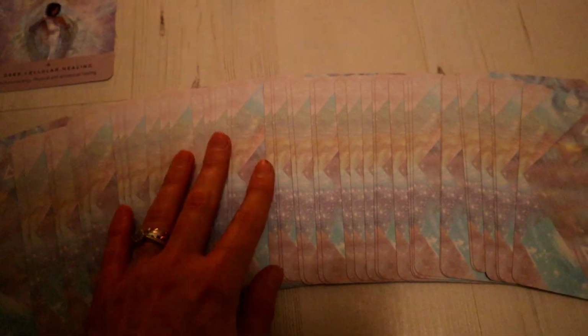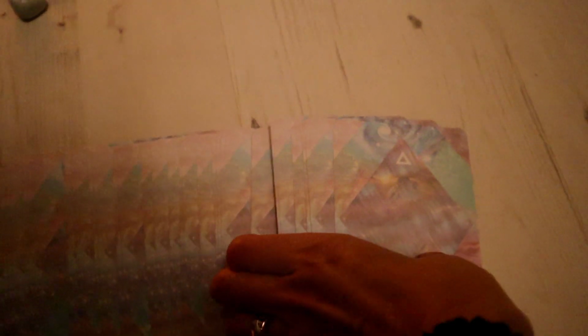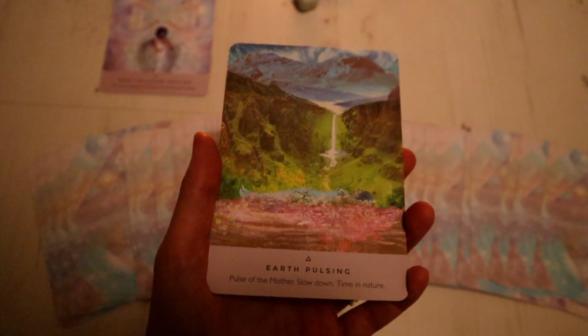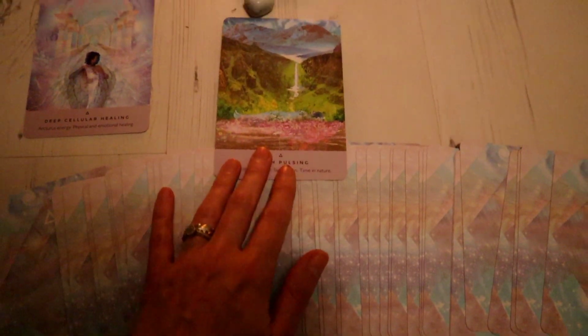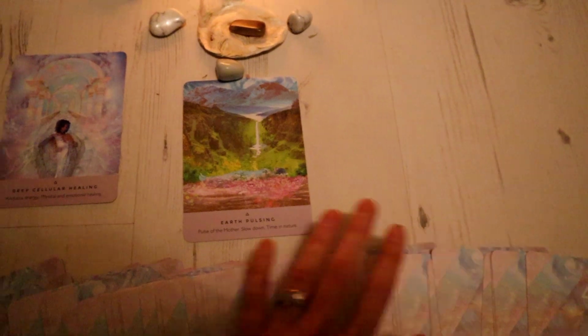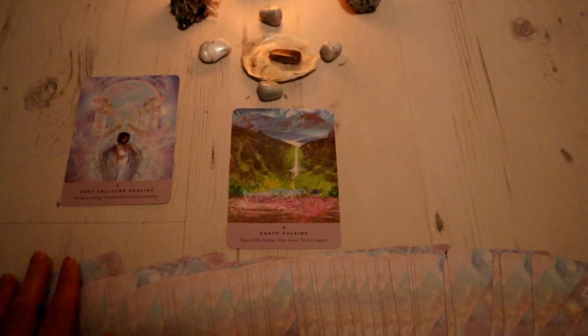Okay, the next card is, what are you harvesting in this full moon? So I am going to go for, it's the one behind. That one. And I have got earth pulsing, pulse of the mother, slow down, time in nature. So again, I feel like that fits really well actually with what, see, I told you I wasn't good at doing the spread. Maybe less focus on myself and looking outwards.